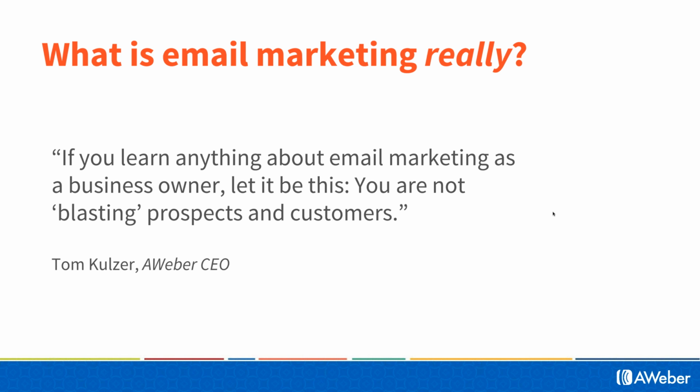And there's this quote from our CEO, Tom Colzer, that I really, really gravitate towards. If you learn anything about email marketing as a business owner, let it be this. You are not blasting prospects and customers. And I love this quote, and me personally, I'm on a crusade against the term email blasts. It really taints that relationship building that starts on your website.